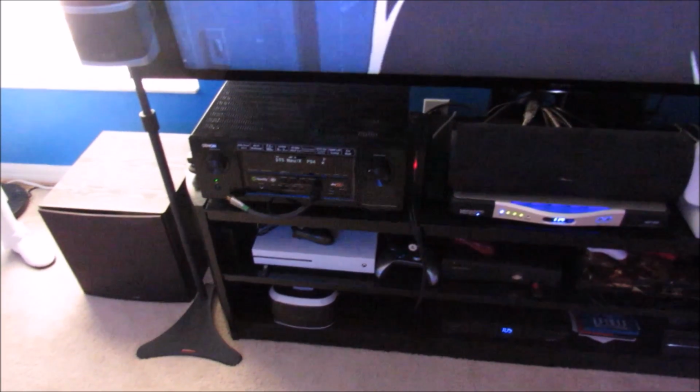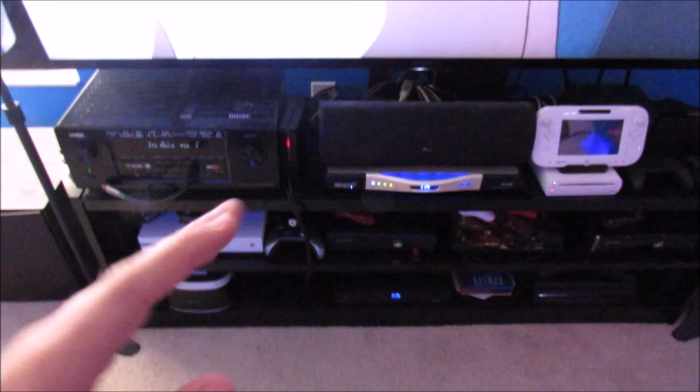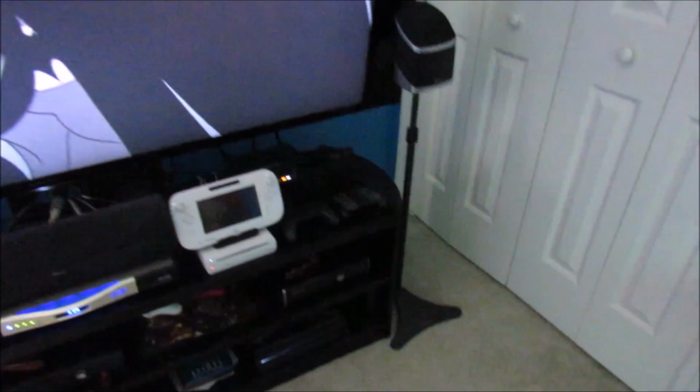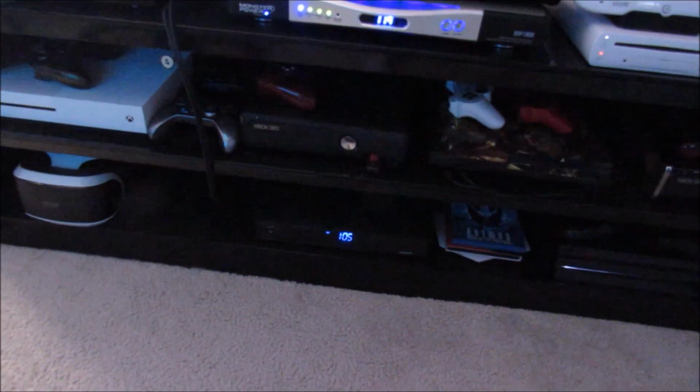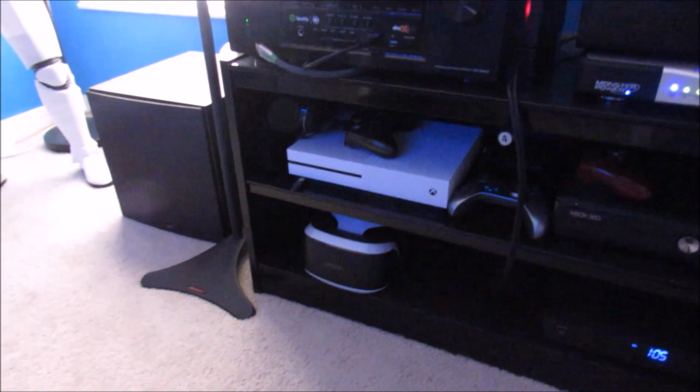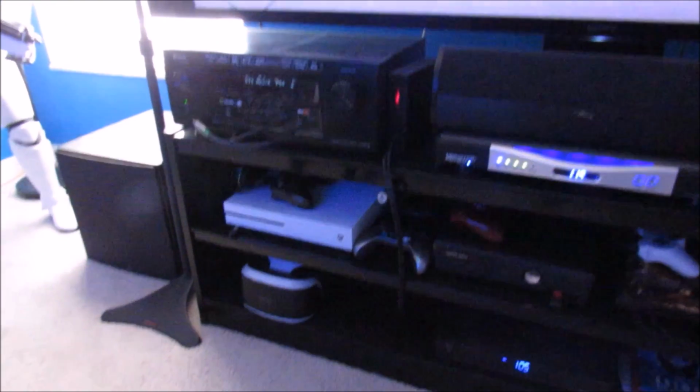There's my surround sound receiver. I've spent a ton of money on gaming and equipment just because, you know, I like to play video games and watch movies. I don't go out and party. I don't really do anything else. I got the PS4. I got my cable box, PlayStation VR, which I don't really use that much. I'm hoping we get some more games in the future that are worth playing.